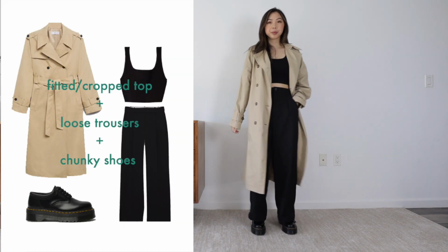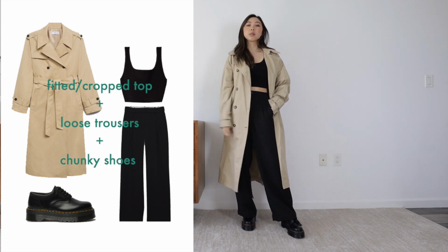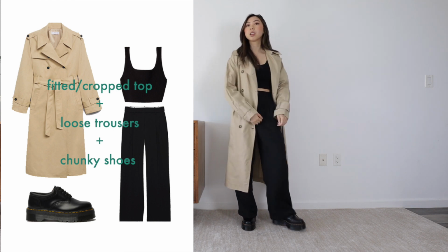Here's another outfit following the exact same formula. I just switched out the shoes for these chunky Oxford platform shoes from Doc Martens. This really streamlines all of the black and shows that you can really switch up your outfit with your shoes while still keeping the same balanced silhouette.